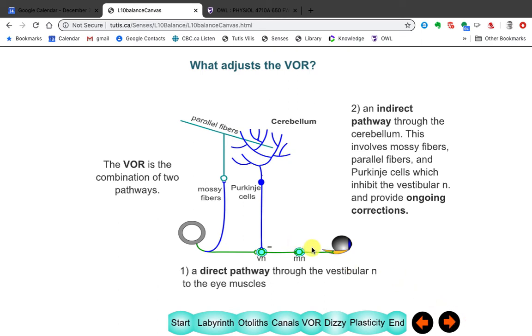And what adjusts it is this structure here called the cerebellum. You have here the pathway we described previously, the one through the vestibular nucleus and the motor neurons to the eye. And that's called the direct pathway. Then there's an indirect pathway that goes up through the mossy fibers, and those mossy fibers become these parallel fibers, and these parallel fibers make synapses with this Purkinje cell. This Purkinje cell is neat. It's like a tree that's been flattened. And these parallel fibers, thousands of them, make synapses with different Purkinje cells and different parts of their dendrites.